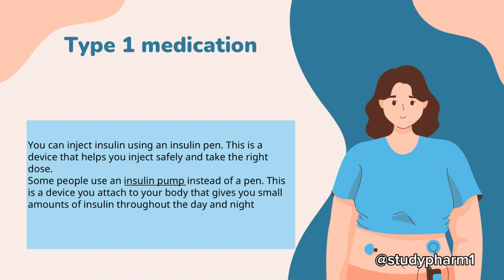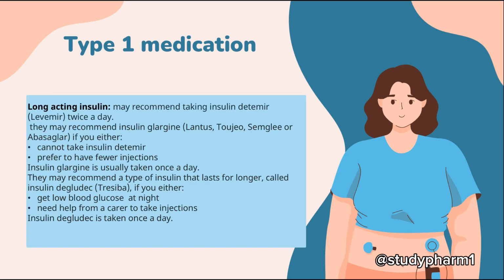Some people use an insulin pump instead of a pen. This is a device you attach to your body that gives you small amounts of insulin throughout the day and night. Long-acting insulin: they may recommend taking insulin detemir, Levemir, twice a day. They may recommend insulin glargine, Lantus, Toujeo, Semglee, or Abasaglar, if you either cannot take insulin detemir or prefer to have fewer injections. Insulin glargine is usually taken once a day.